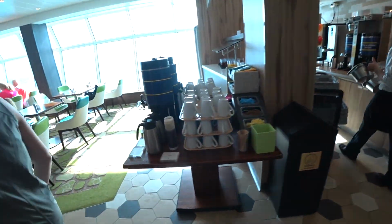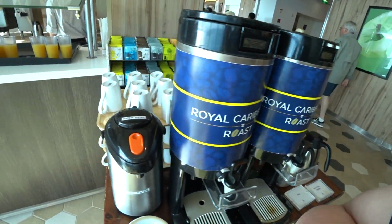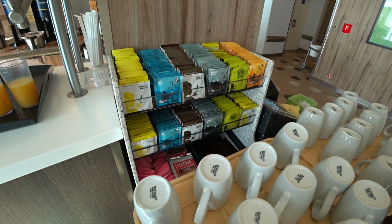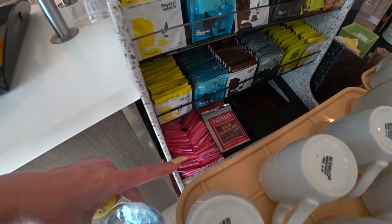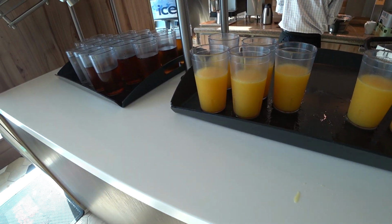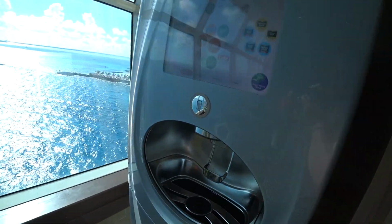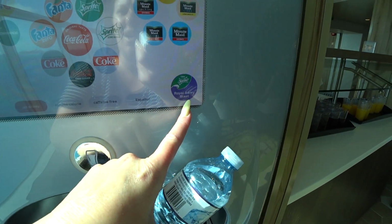I'm going to show you guys a drink station because I haven't yet on these videos. There's coffee, Royal Caribbean roast. Not bad though. Hot water, cups and teas. I see lemon black, Earl Grey, English breakfast, London decaf, chamomile and pure black. There's also hot chocolate, orange juice, not fresh squeezed, from concentrate I imagine, but it's still good. Apple juice, which you only usually have in the mornings, and iced water. Then you have your Coke machine with your special Royal Caribbean Royal Berry Blast option.